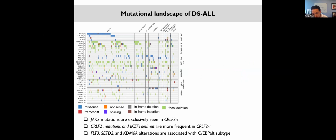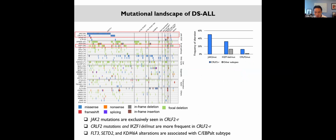So it's also a very busy slide with a lot of data. I don't want to go into every single gene, but instead I'm going to spend a little bit of time highlighting a couple of key findings. One thing is the JAK2 mutation seems to be very high frequency in Down syndrome ALL. In particular, the JAK2 mutation is exclusively seen in cases with CRLF2 rearrangement. I think there's definitely interaction between JAK2 mutation or JAK2 signaling and CRLF2 signaling.